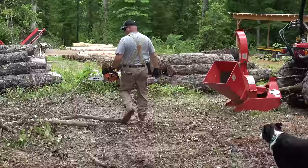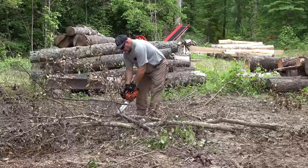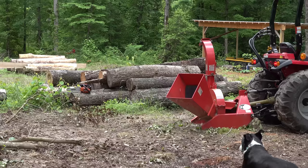Hopefully not everything's this ironwood stuff. It's a pain in the butt to chip up, but it's good mulch. All right, let's see if that works out a little better. There's no poo here.